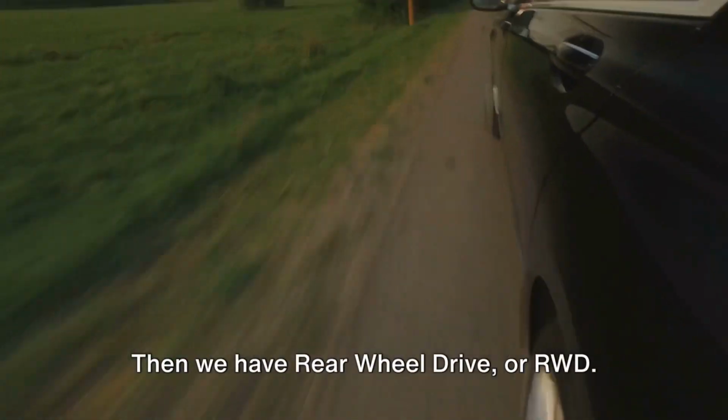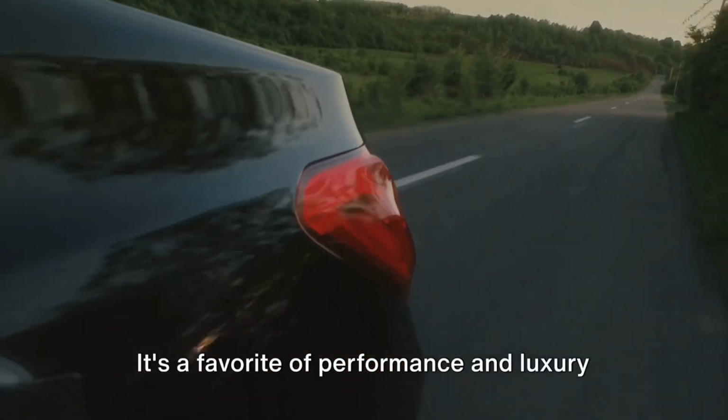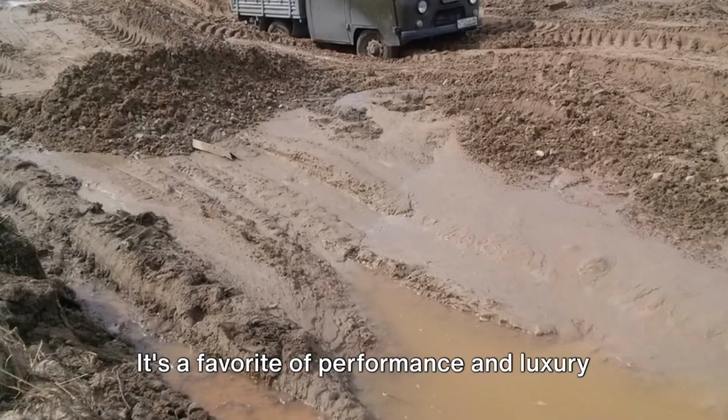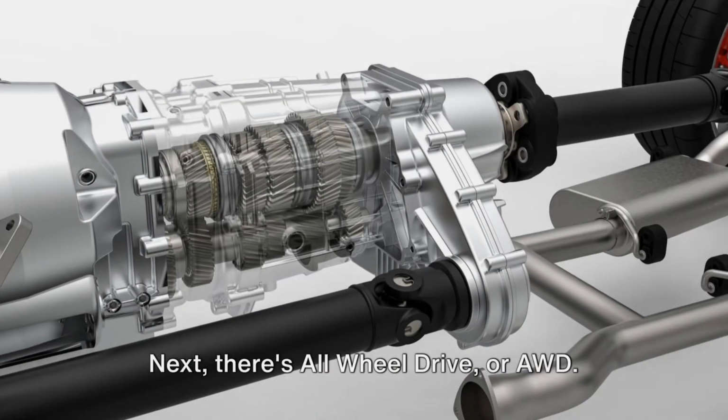Then we have rear-wheel drive, or RWD. This system powers the rear wheels of your vehicle. It's a favorite of performance and luxury vehicle enthusiasts due to its superior handling and balance.